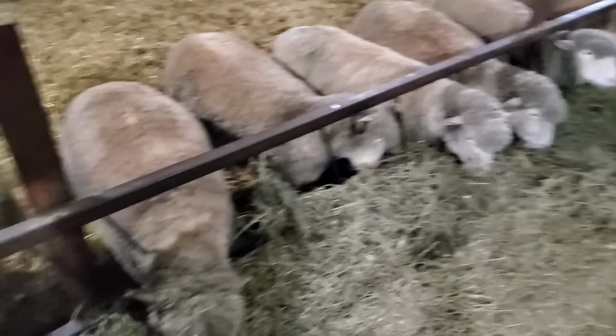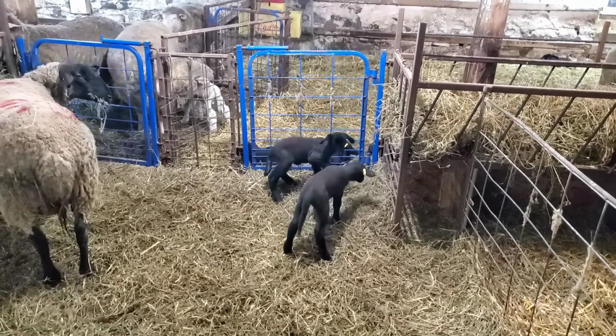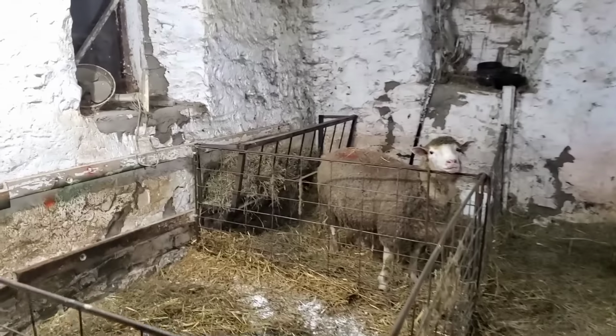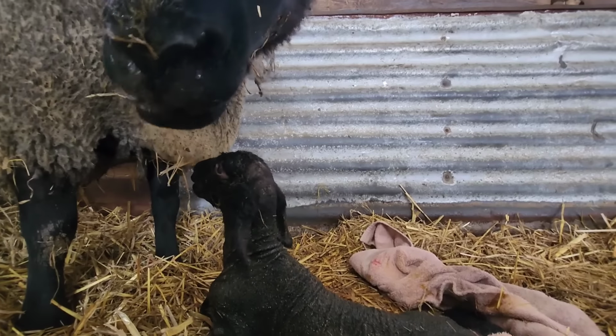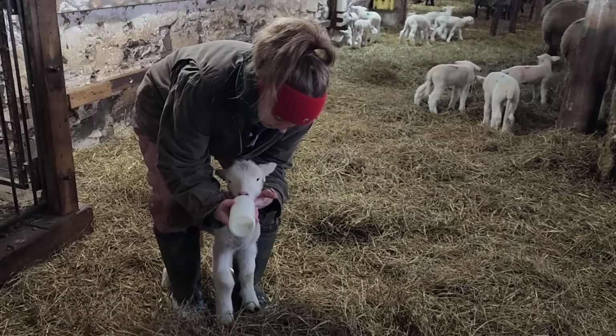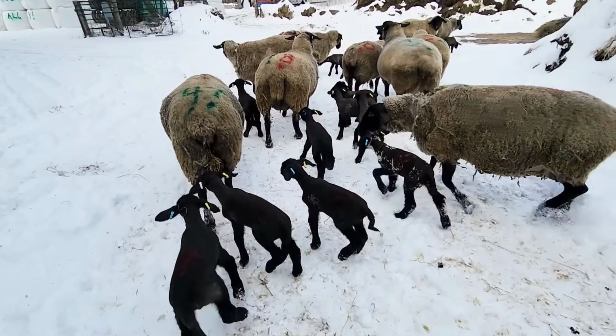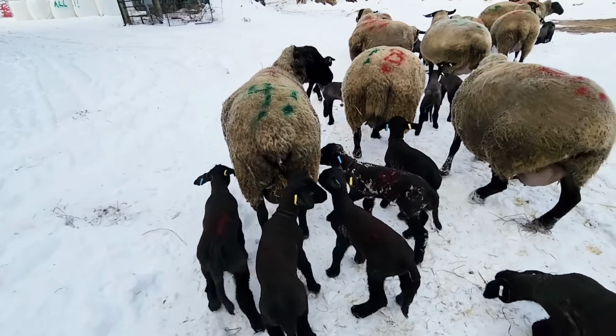Animals, animals will tell you everything. Do they look like a couple of lambs that don't want to go out? I made this feeder today in that corner. Yeah, he's trying to nurse, honey. Yeah, he is. Yeah, I see she's gaining weight. Yeah, look at how fluffy she is. You guys are going to be snow sheep.